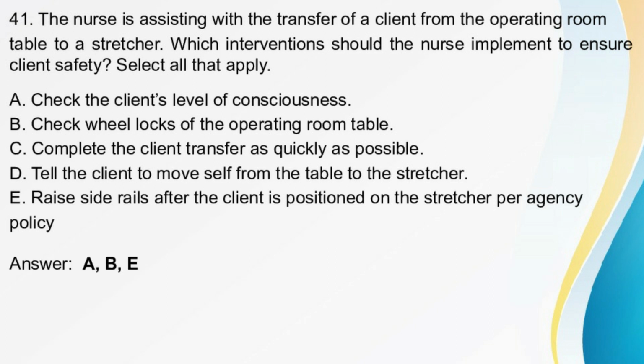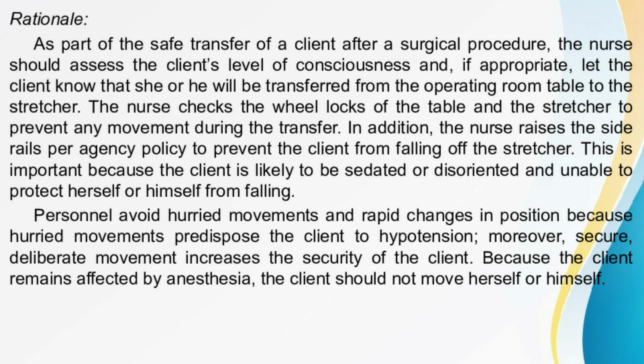Answer, letter A, B, E. As part of the safe transfer of a client after a surgical procedure, the nurse should assess the client's level of consciousness and, if appropriate, let the client know that she or he will be transferred from the operating room table to the stretcher. The nurse checks the wheel locks of the table and the stretcher to prevent any movement during the transfer. In addition, the nurse raises the side rails per agency policy to prevent the client from falling off the stretcher. This is important because the client is likely to be sedated or disoriented and unable to protect herself or himself from falling.